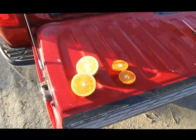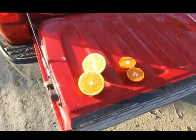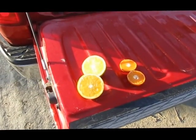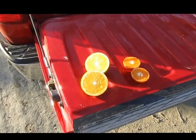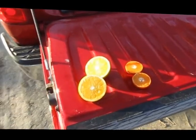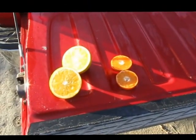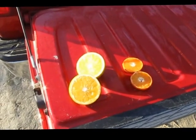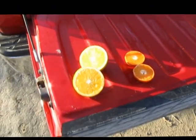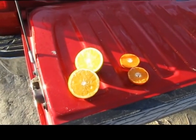Here are 2 examples of the oranges in the fields next to me. Obviously the larger one on the left is your traditional navel orange. Notice how thick the rind is. It's 2 to 3 times thicker than the rind on the mandarin. That rind is also like an extra layer of insulation, just like putting on a heavier jacket. You've got a heavy jacket versus a light jacket. The thicker one's going to stay warmer and resist the frost longer.